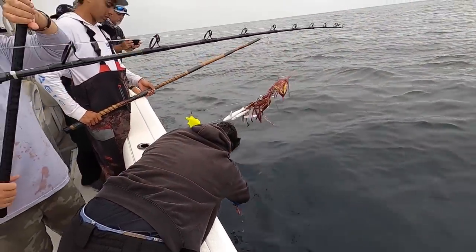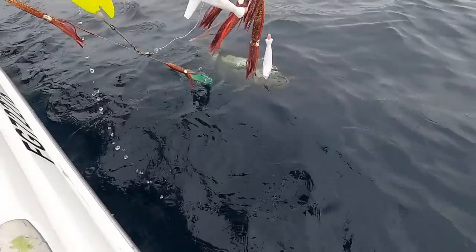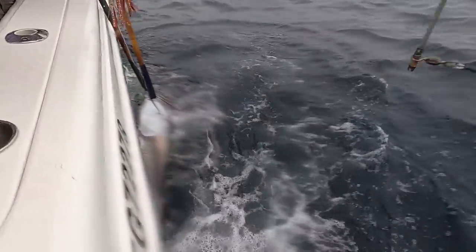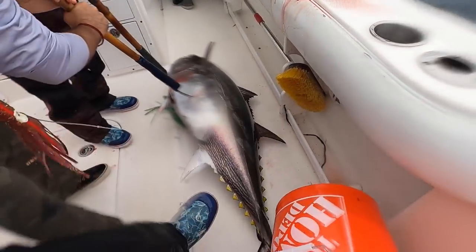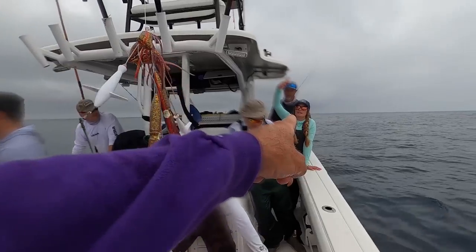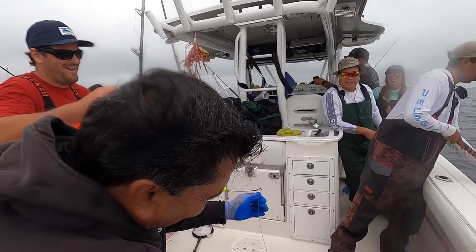All right, another one coming up. Yeah, he's pissed. Again, right there. All right. Nice double, just gap, bring him in the boat. Let's get him in the boat. Right here. One, two. Yeah. Getting bigger, boys. They're getting bigger. Good job, Amanda. I didn't even break a nail. Nice. I broke four.